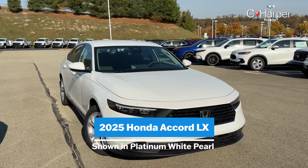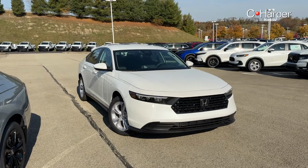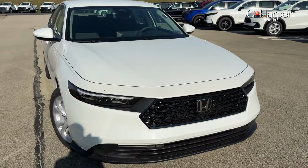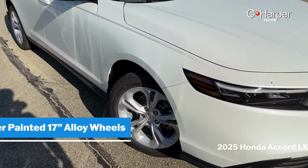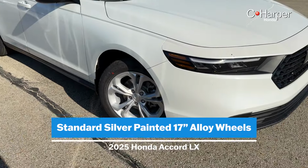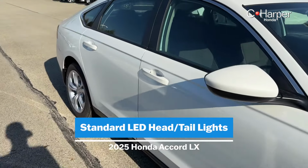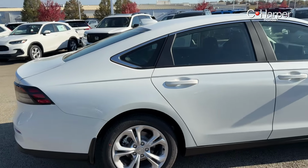Of course, this is our entry-level model, so it is a bit more basic looking, but it's nice transportation for anyone who's looking for a big, comfortable sedan. Of course, we have our all-new exterior design that debuted in the 2023 model year. And what's great is even on being our entry-level model, we do still have these beautiful silver-painted 17-inch alloy wheels. We have our LED headlights standard, of course our LED rear tail lights as well as we come around to the back.